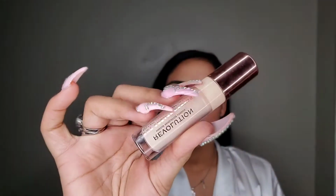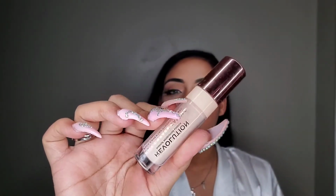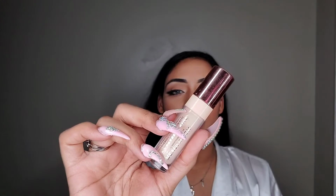So next I would move on to eyeshadow. For eyeshadow primer, I have the Makeup Revolution Cut Crease Canvas Full Coverage Eyeshadow Base, and this is what it looks like. I normally use this to cut my crease, but this is also a really good eyeshadow primer, so I really like this.